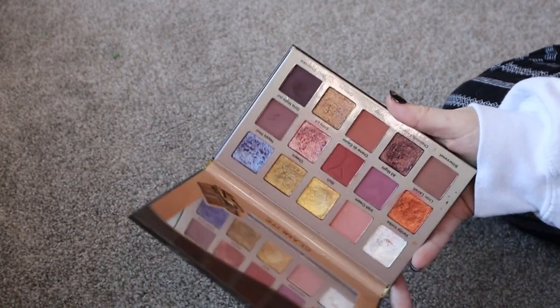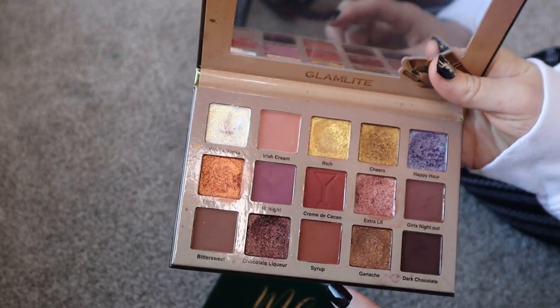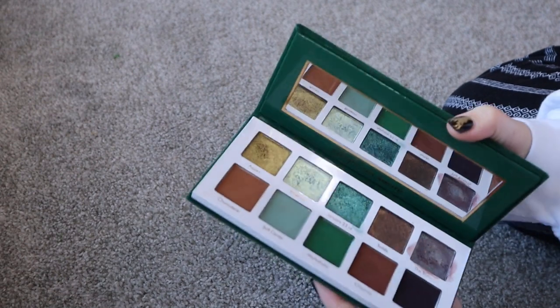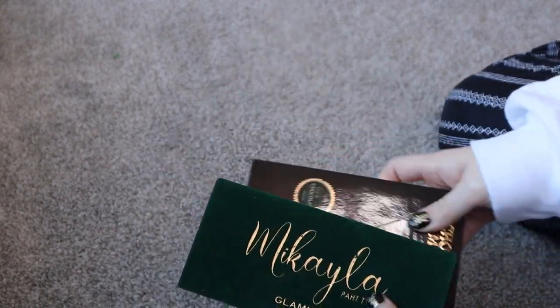This is a chocolate martini. This is really good, but honestly, this formula is a little outdated. It's fine, but the shimmers just need more building up. So definitely with their newer palette, it has a better formula in my opinion.